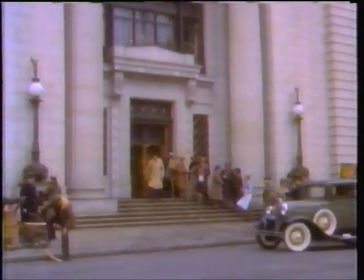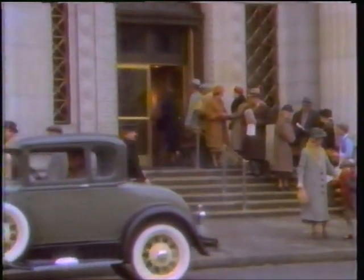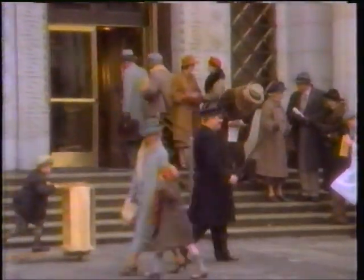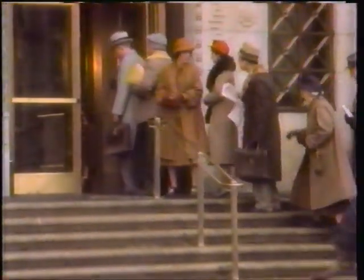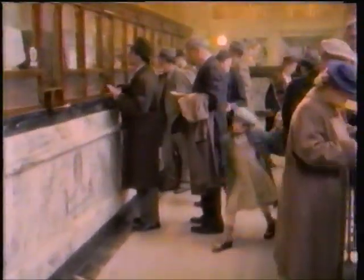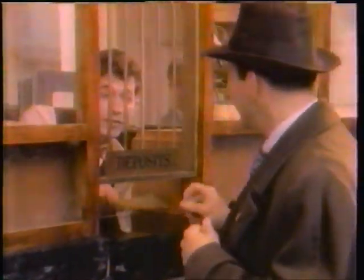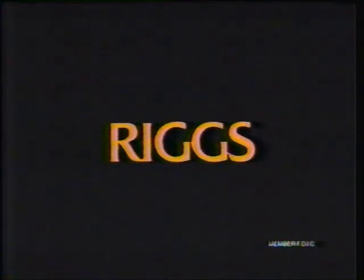Washington, 1933, and scenes of hard times everywhere. The people lined up at soup kitchens, employment offices, and at banks, even at Riggs. But they didn't come to Riggs to take their money out. They came to put it in. People believed in Riggs. Sir, your receipt. Oh, thank you. After 150 years, people still do.